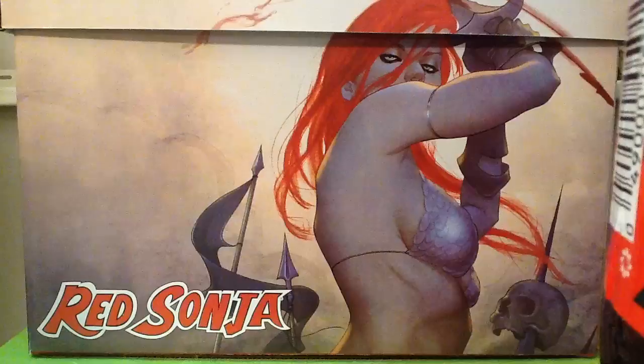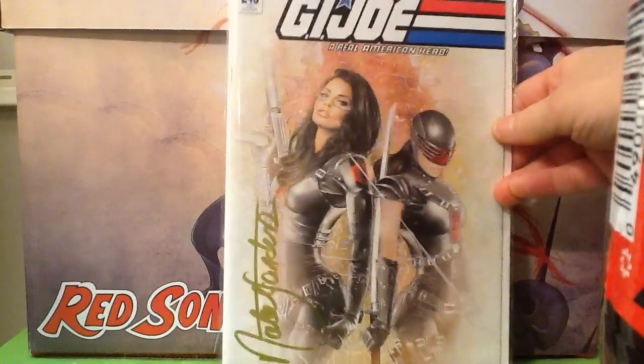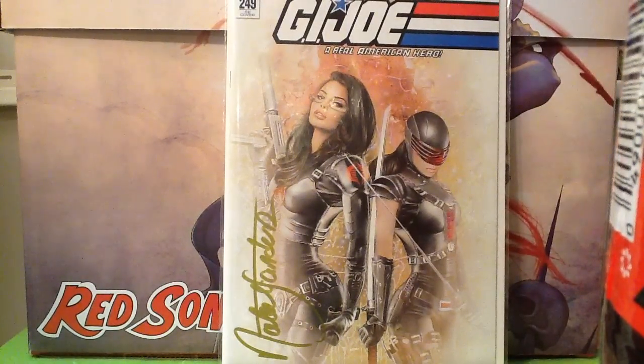I also got a few autographs this year that I was happy to get. What do we got here? So sorry about that. I got this from Fool Killer 5150. My first Natalie Sanders cover and autograph. Thank you, Steve.